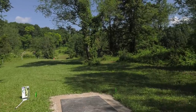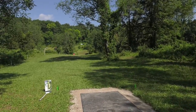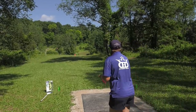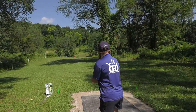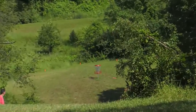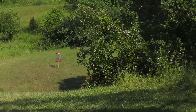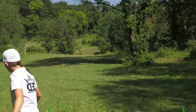And now we'll go to hole 15, and you can see the OB line to the left there, and they're going to have to throw something that turns over a bit and then flattens out to go straight, and hopefully nothing that goes left. Turn that over a little bit. Yeah, this hole is 400 feet, and it's got 16 feet of elevation change.